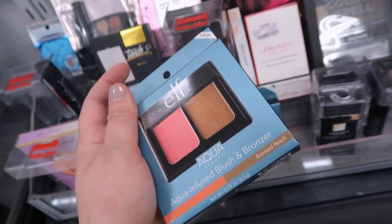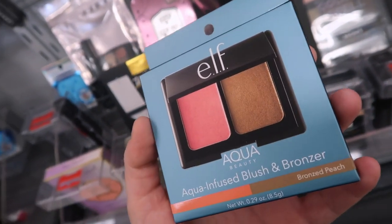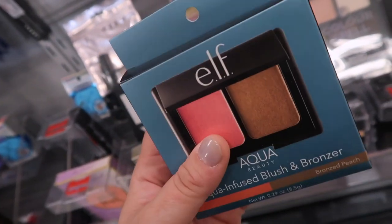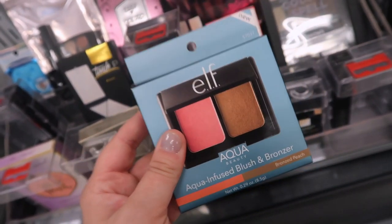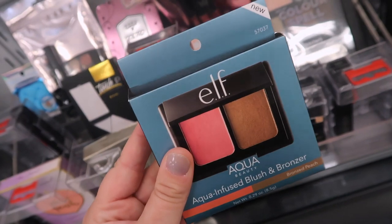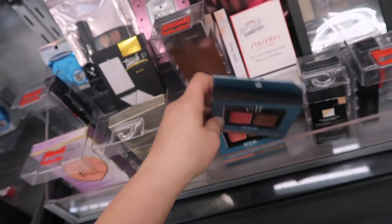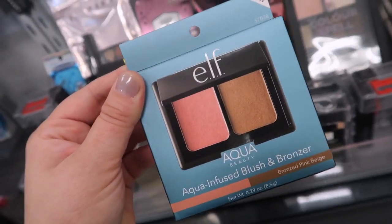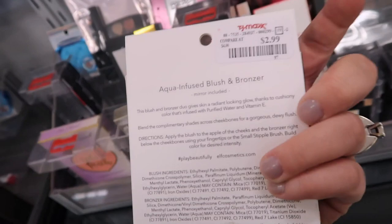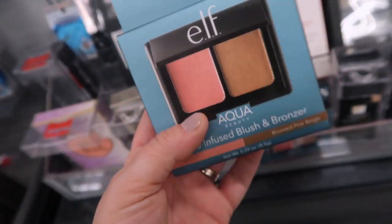We have this here from e.l.f. This product used to be super popular. It is the Aqua Infused Blush and Bronzer in the shade Bronze Peach. These are really pretty. It's kind of a dupe for the NARS Orgasm and Laguna, but it's cream form, and I've heard really good things about this. We have both the shades here, so these are $2.99. So that's the peach one, and then we also have the bronze pink beige, which I would most likely go for. But it's such a good price for these. I feel like they used to be like $7 at Ulta.